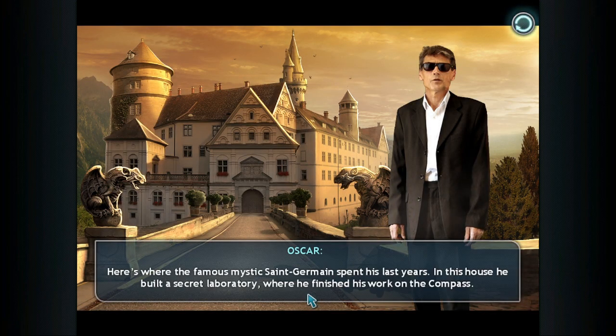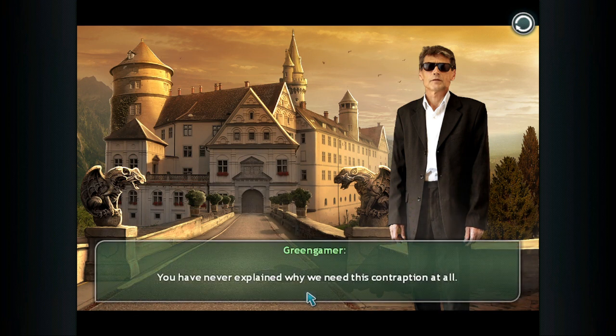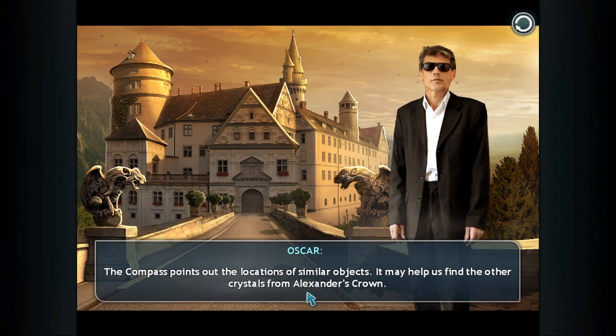Here's where the famous mystic Saint Germain spent his last years. In this house, he built a secret laboratory where he finished his work on the compass. You've never explained why we need this contraption at all. The compass points out the locations of similar objects. It may help us find the other crystals from Alexander's crown.